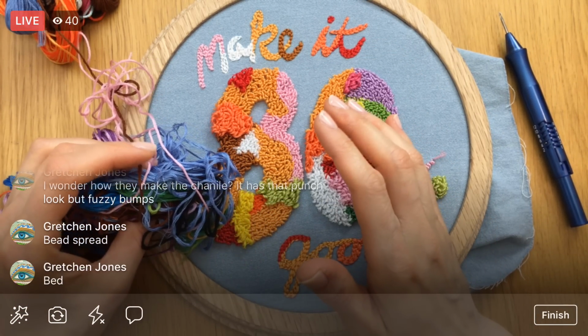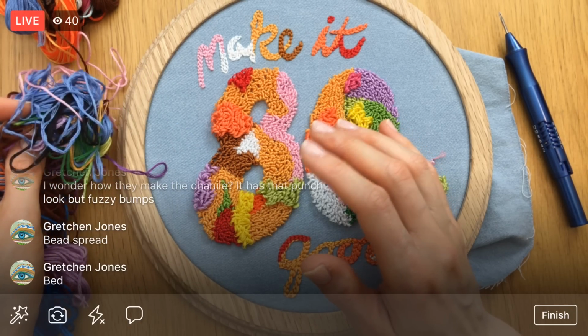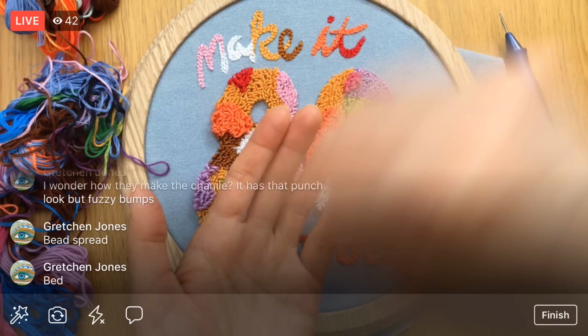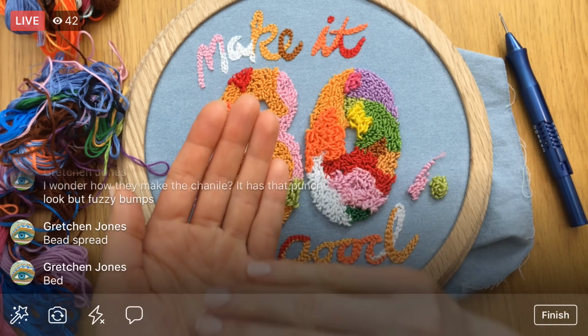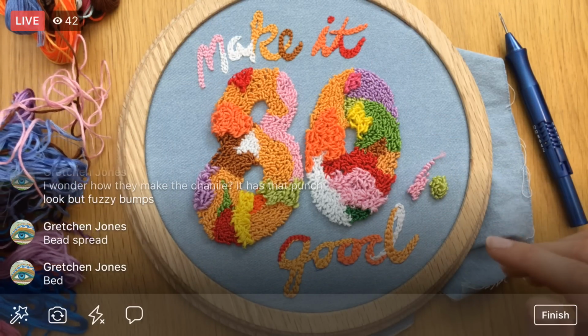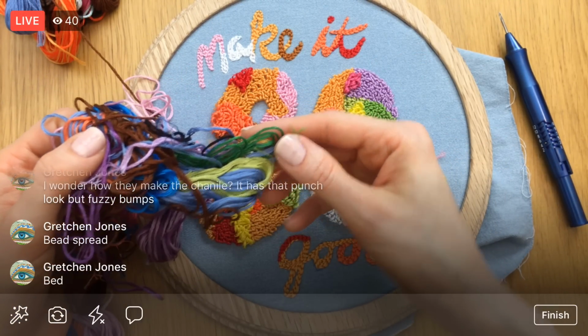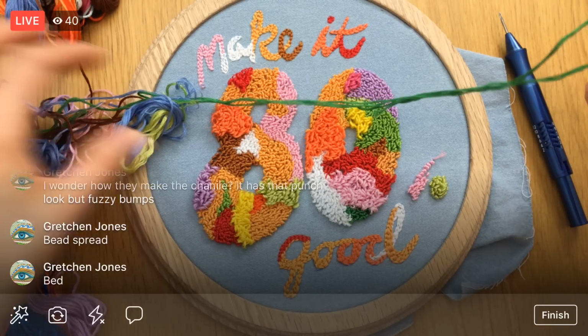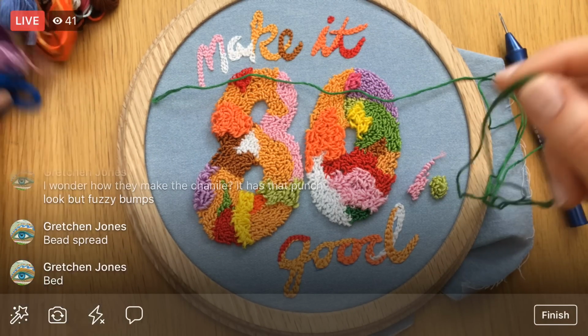Chenilling when you're quilting is when you put a bunch of layers of fabric and then you sew some lines and then you cut in between the lines except for the bottom layer. Then you have all the rows of fringe. That's what chenilling is in quilting.